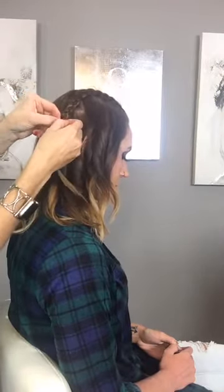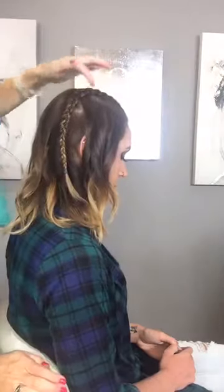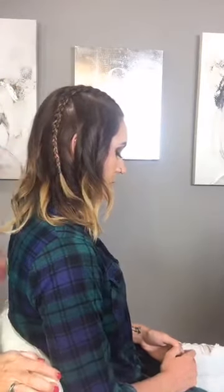So you can't tell that I pulled it apart. Okay, so there. So we have it just barely pulled apart and fading into that. Okay, so now we're going to go in and I'm going to do another braid here.